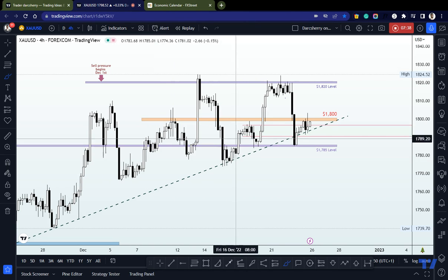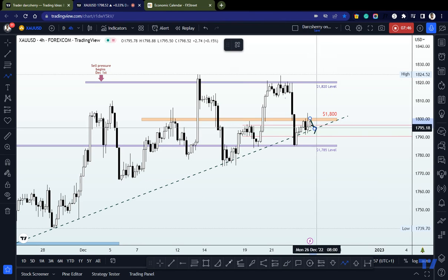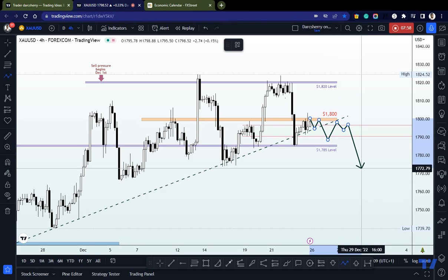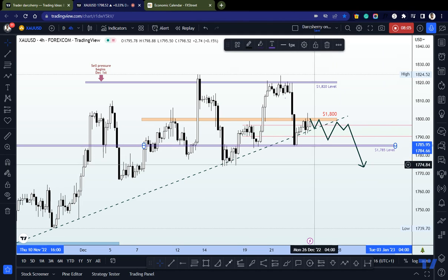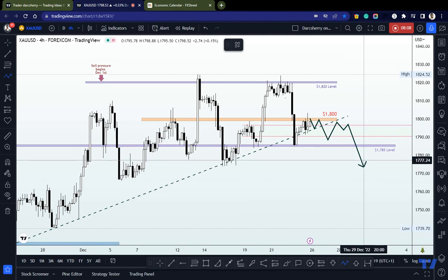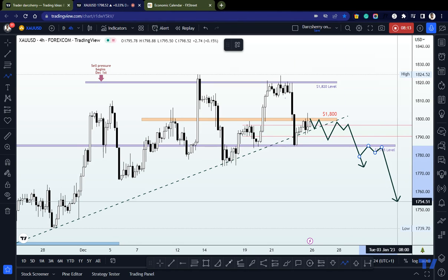So going into the new week, we shall be using this $1,800 level to guide our trading activities. One important structure I'm looking forward to here is if selling pressure continues below the $1,800 level, breaking down that bullish trend line will be a sign that sellers are still very strong in this market. And if this is coupled with selling pressure on our lower time frame, we want to be joining a decline to the downside. And if a further breakdown of the 1,785 level happens, that will bring another opportunity to add more position at the site of selling pressure below that structure.